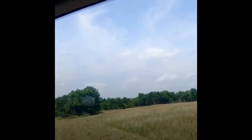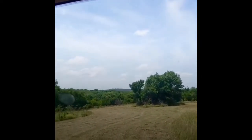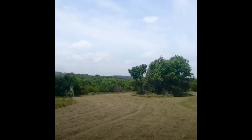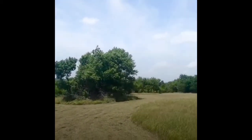Maybe on the next field over you can see better. On the field next to it, you get a better view of the lake. That's a different customer. Yeah, Arrowhead's right on the other side of that tree line.